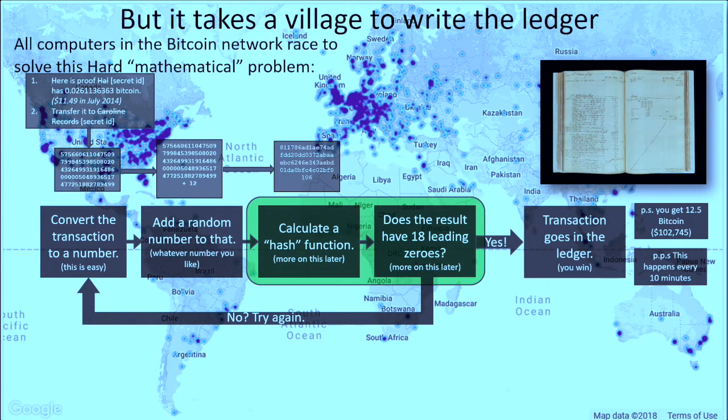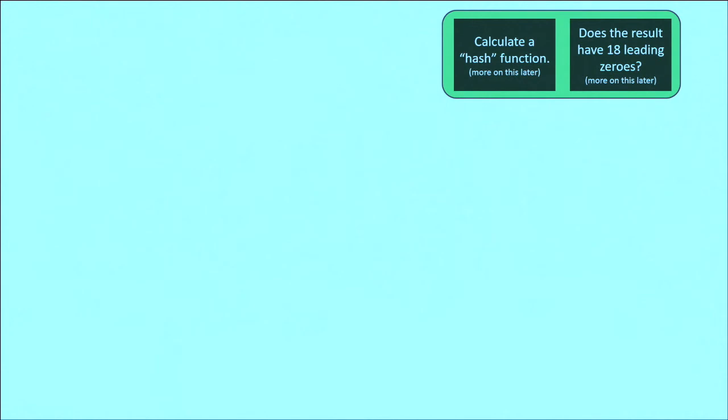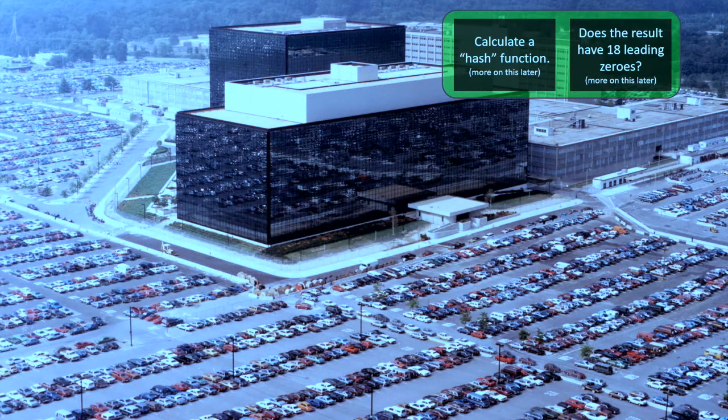Okay, let's see what popped up there. Oh, probably that green thing. Okay, we're gonna talk about this part here because we're gonna use this in our Natural Capital software platform a little bit later. So to get to the hash function, we travel to another place.